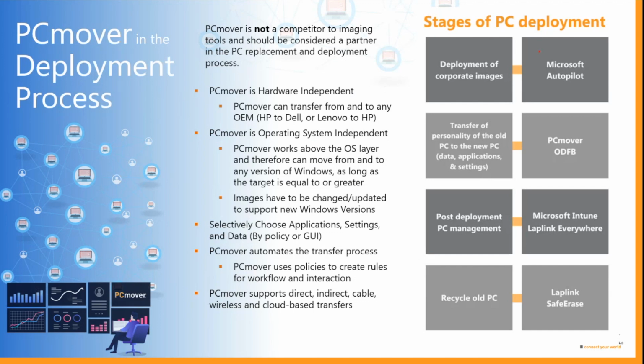Post-deployment, we have PC management. Microsoft has a great product with Intune. We have a competing product with Laplink Everywhere, but I will not talk about the differences here. I only want to say that, yeah, that's a different process. Microsoft has a great product. We do too. For recycling of old PCs, we have Laplink Safe Erase that can help you. You can talk with our reps and our engineers about it, but it's a very important positioning: don't go into the Microsoft world without understanding that the transfer of the personality is not covered by Microsoft. A lot of times when they talk about it, they say that is self-service, meaning that's what you have to do yourself. So I think that is a very important distinction.